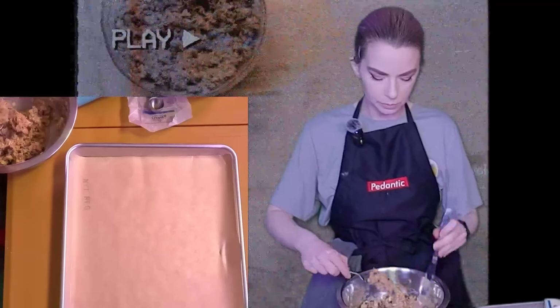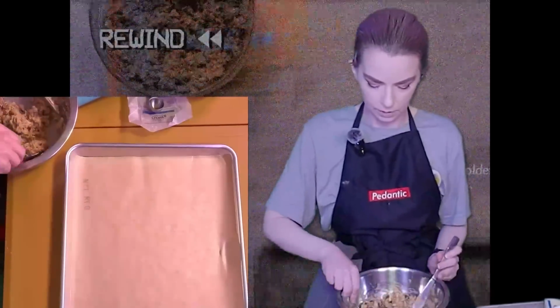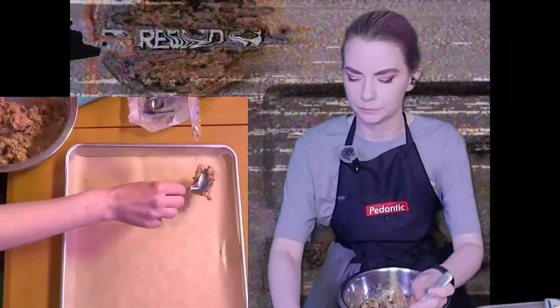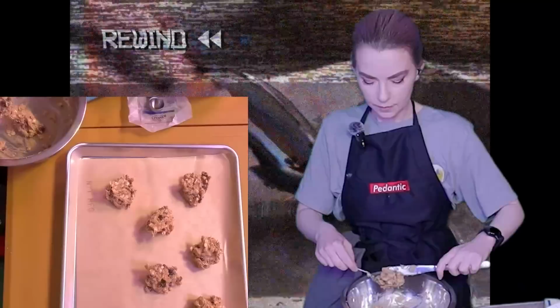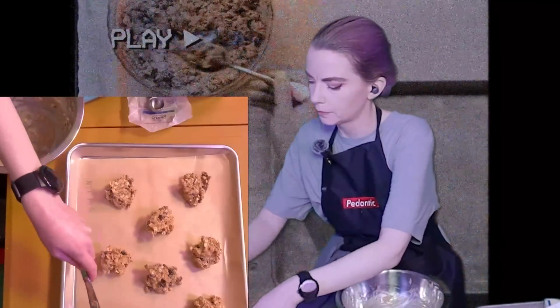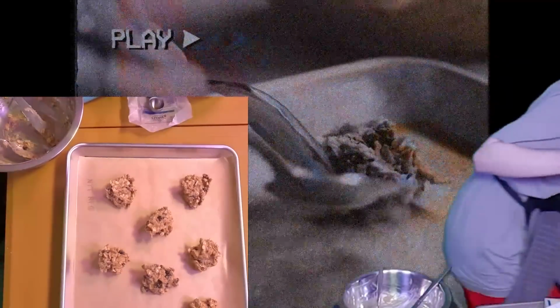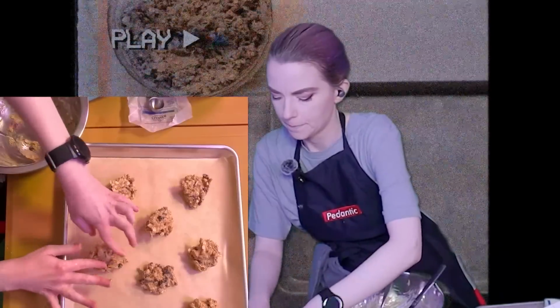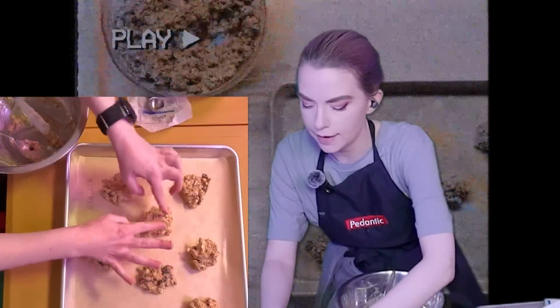Heaping tablespoons. Something like that. I'll pretty these up, don't worry. These are probably bigger than what they want. Also, in the test kitchen video, they reshaped them with wet hands, so let me do that. These are sticky. I already lost the benefits of the wedge.